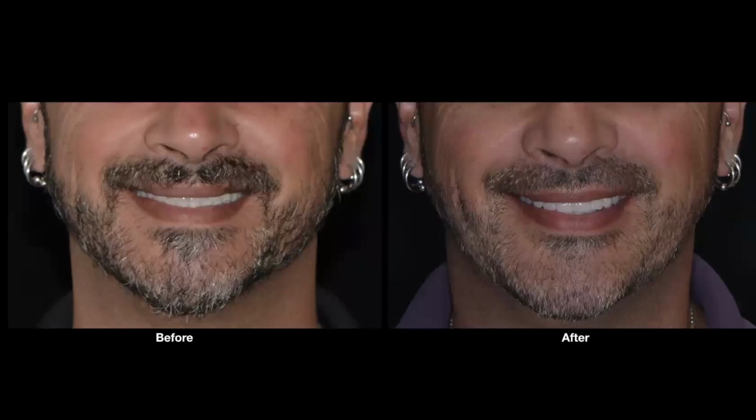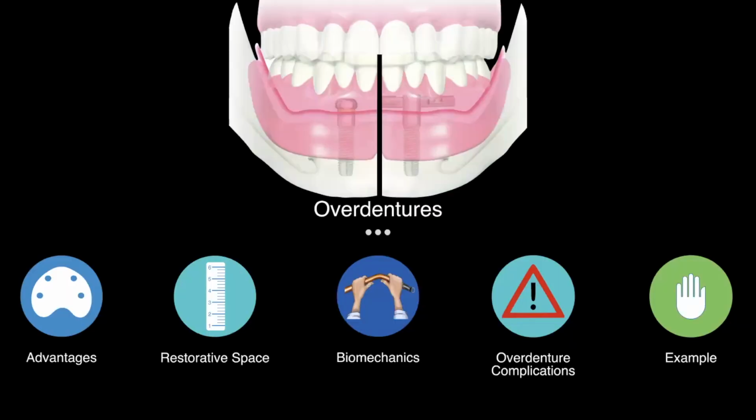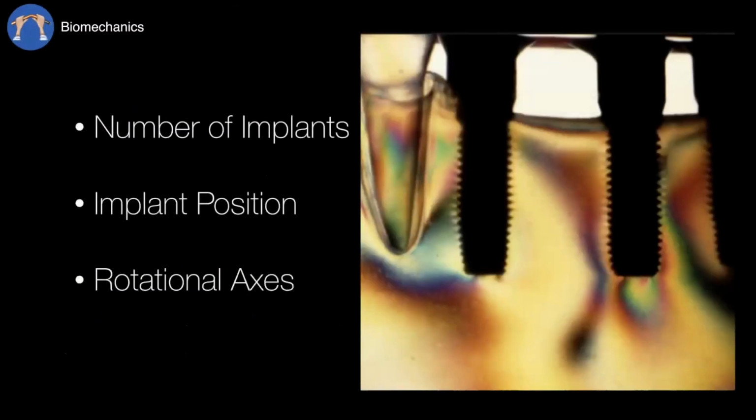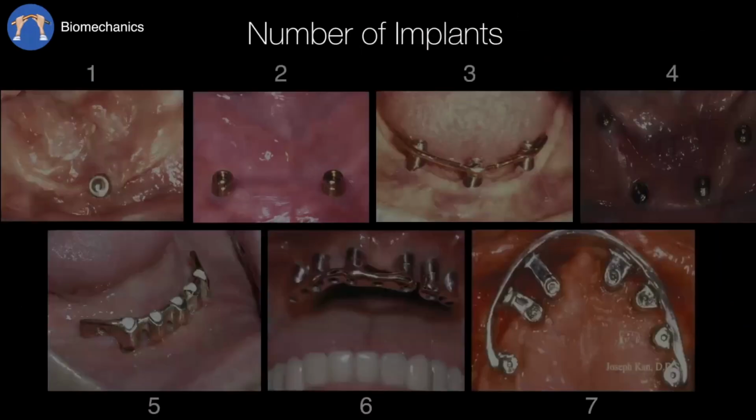And this is before and after prosthesis. This patient has an overdenture on the maxilla with implants and a fixed complete denture on the lower arch. Let's talk about biomechanics a little. How many implants do we need for dentures? Where to place them, and what are the rotational axes that we're going to deal with?